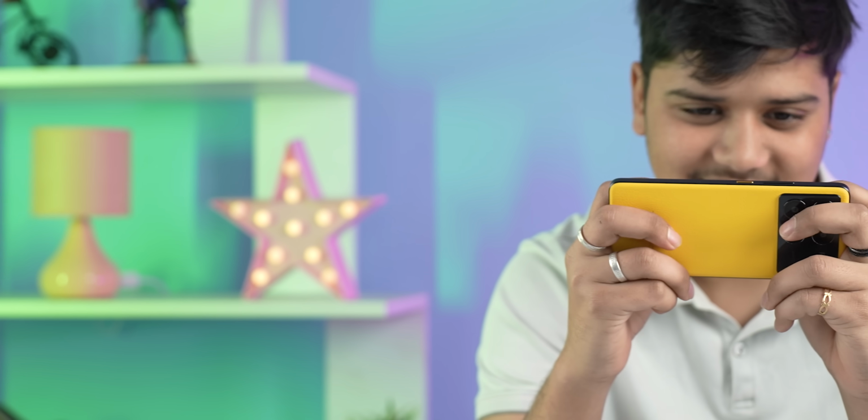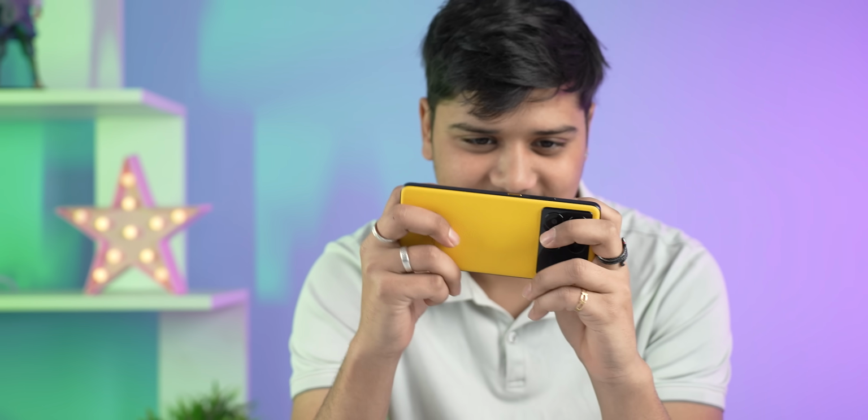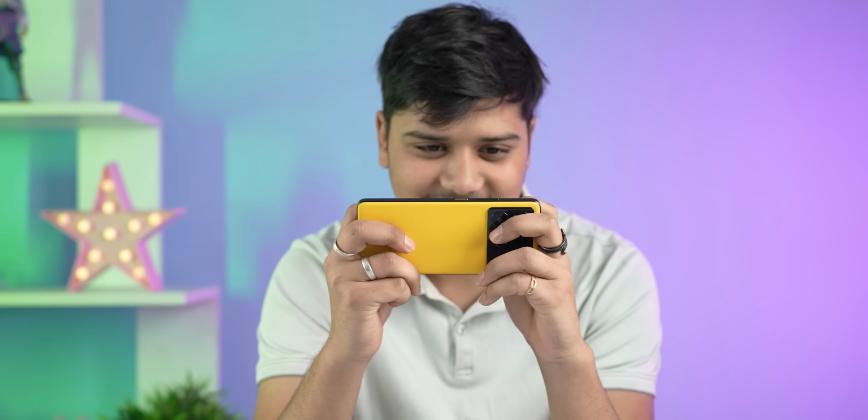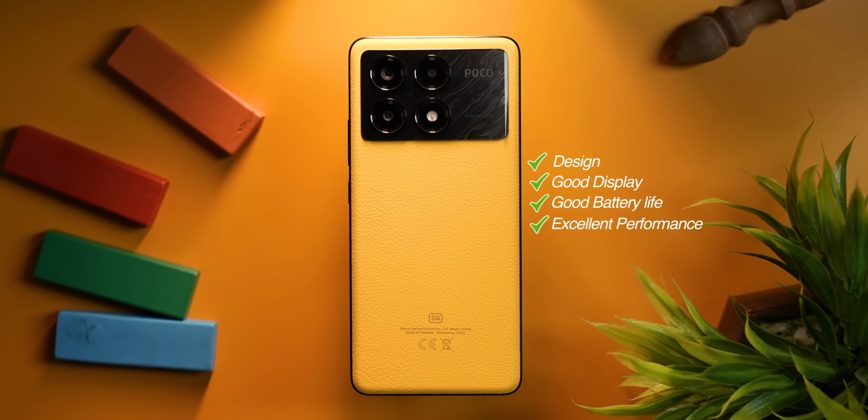So everybody, that was all for my full review of the all-new Poco X6 Pro, and based on everything that I've discussed so far, it's clear that this is an absolute steal of a gaming phone. It's got an absurdly powerful processor for its class, which has been complemented by an equally good cooling system that delivers a fantastic gaming experience. That's not all, the X6 Pro ticks most other boxes too, including the design, the display, and the battery life.